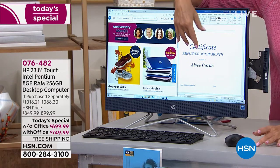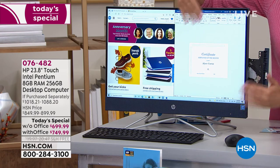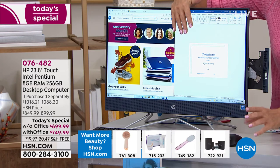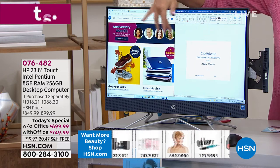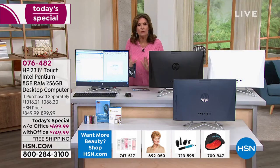But for the rest of us that really just want to do this, it's so much easier and so much faster. I don't know how to double click and make things bigger and smaller, or drag and drop. I can't do all that, all right? But I can do this. I can touch things and make things happen when I touch things. That's the beauty of the touch.